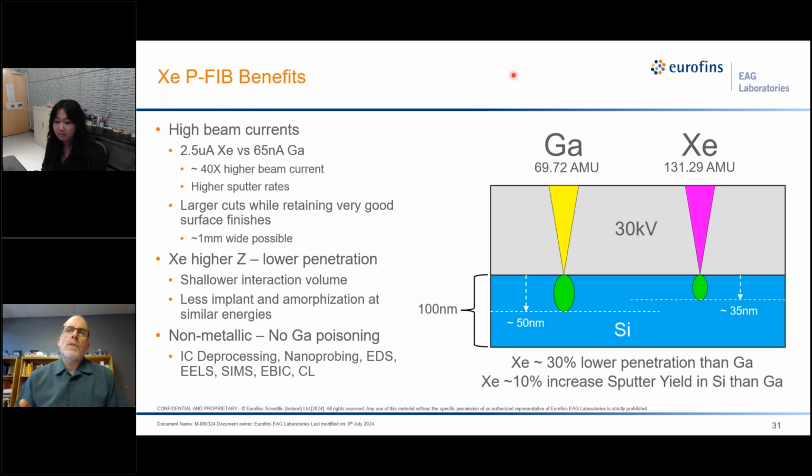But ultimately, with xenon, you're using a much higher Z ion, and this actually provides for lower penetration in certain materials, especially silicon. And so that essentially means that more of the damage and the sputtering is confined to the surface area. So the amorphized layer will be much shallower. It's approximately 30% less. And so using xenon over gallium enables a variety of things, especially in the delayering space and some others where you need lower damage at the surface. It's sort of a critical aspect.